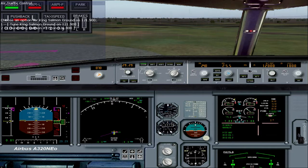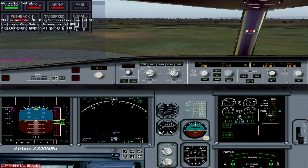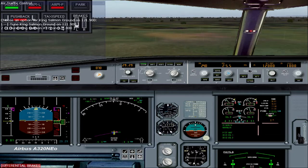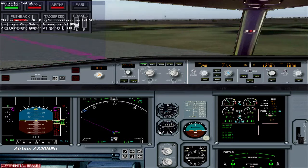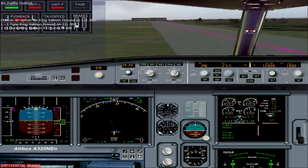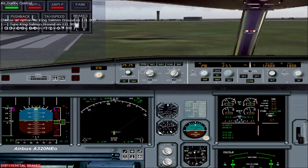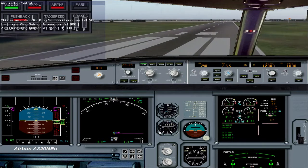At the end of the runway here, we have to make a 180 degree turn, which is not possible in this aircraft unless you use what's called differential braking, which is basically applying braking to the sides of the main landing gear in the direction you're going to be turning. By applying brake to that particular wheel and turning at the same time with a little bit more thrust than usual, you get to make the 180 degree turn.